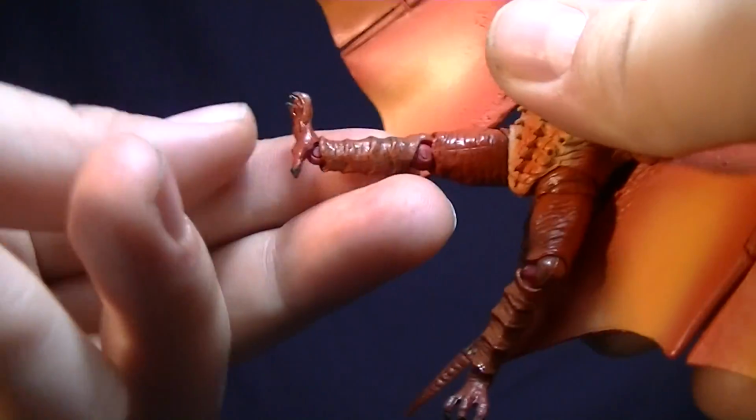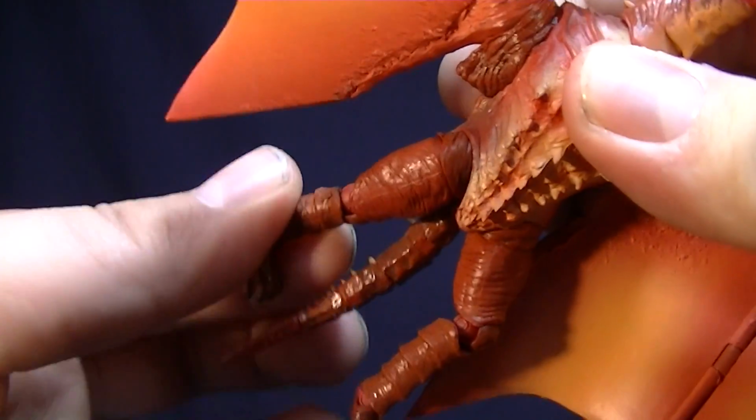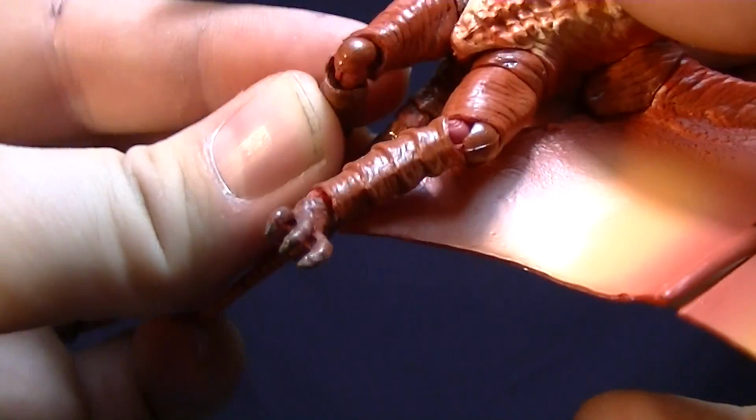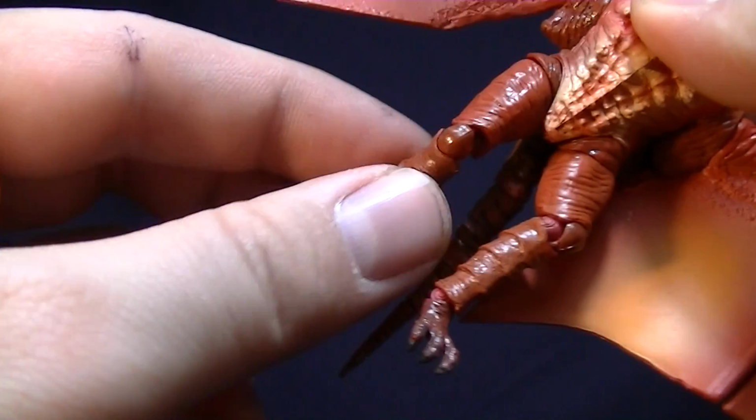Then for his legs, can move out about that far, in about that far. It has a pretty decent forward kick. Can move backwards about that far. Has actually a really nice bend here at the knee because it is not technically on the double joint, but it kind of gives that appearance. But it does actually bend pretty well.